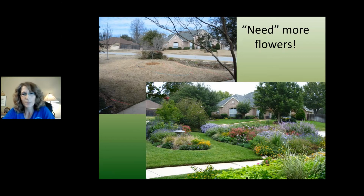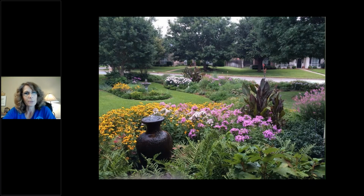This is a fall picture, so it shows fall aster and the salvias blooming and the plumes on the ornamental grasses. And then this is a picture of what it looks like in the summertime with summer phlox and black-eyed Susans and cannas blooming. I have at least 10 months of interest in my garden, because in the springtime I'll have daffodils and poppies, and then it changes into the summer. And these are all perennials. They just come back every year. And then I have the fall interest as well.